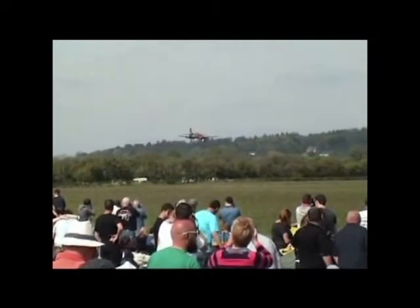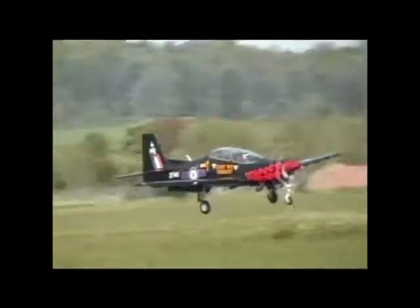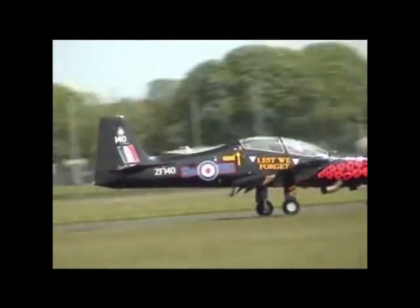So, ladies and gentlemen, for the show, who are you joining us today? Yeah, well, I thought so. Lovely to see that colour scheme. Absolutely delightful, particularly this 100th anniversary year and all that. Sad but good all at the same time. And safely back on the ground now. Here's Curbs bringing the Tucano back in.